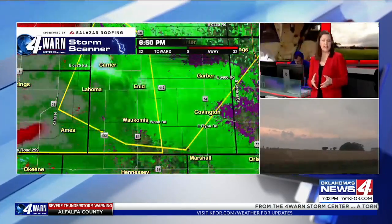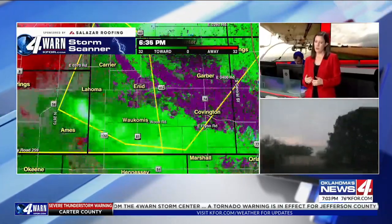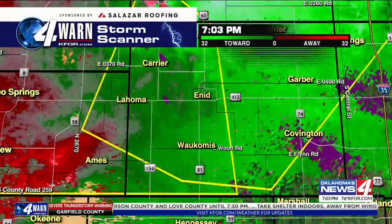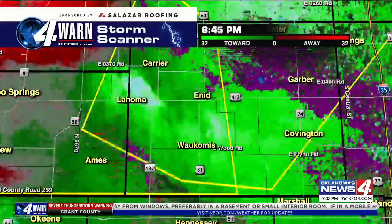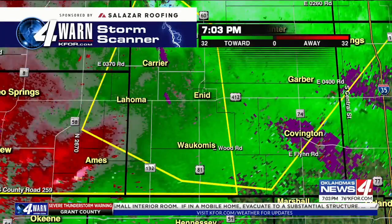What we are concerned about is that as we head towards the evening hours, and this is what we've been seeing all season long, the tornado risk goes up as the sun sets. Now, the ongoing storms are going to rob a lot of potential energy, and so we're hoping that will help things out. But we still have a large PDS tornado watch, and that's going to continue all the way until 11 p.m.